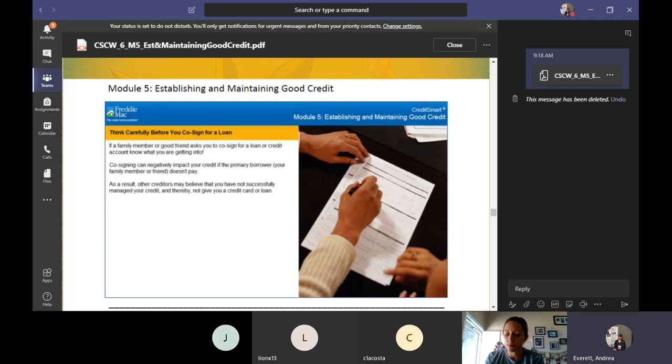Just as with a primary borrower, the creditor can use the same collection methods against you. They can take you to court. They can garnish your wages, all of that, if you're a cosigner, okay? So if you cosign for a loan, you ask the lender to agree in writing to notify you if a borrower misses a payment, okay?